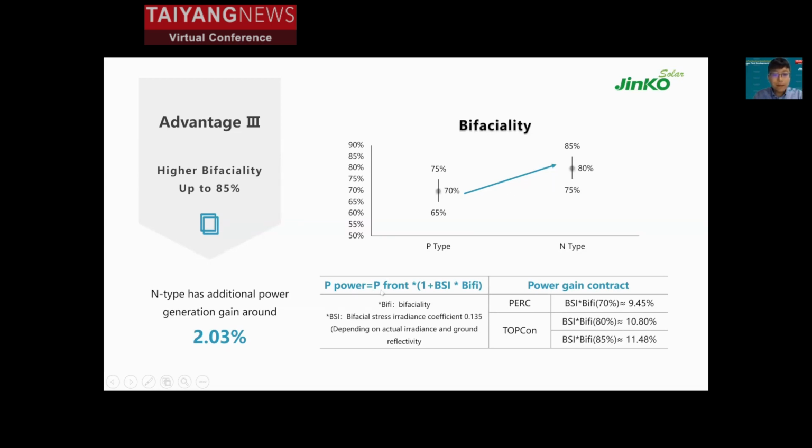So let's take a look at this formula. You can see that the power depends on the bifacial rate as well as the BSI. And BSI depends on the actual irradiation and the ground reflection. So for these calculations, we set 0.135 as BSI. And when the bifacial rate is the average per module, which is 70%, the power generation of the bifacial modules will increase around 9.85% compared to the monofacial modules.